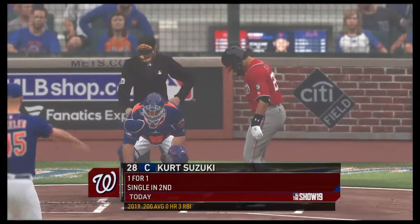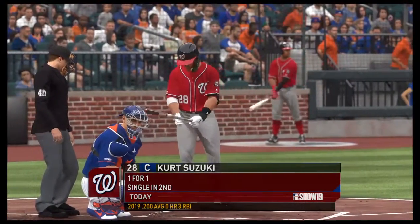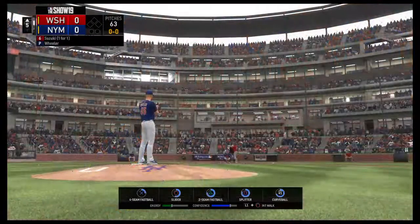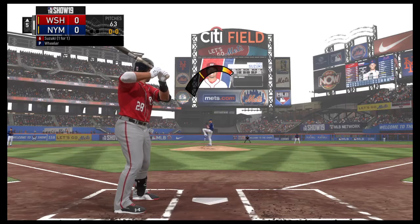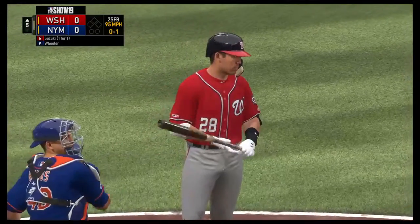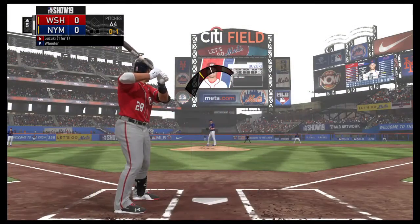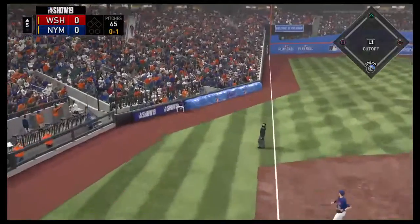Leading off for the Nationals, digging in for his second at-bat, Kurt Suzuki. A base hit in his first trip. Yeah, guys, still the only hit in this game so far. They've been pretty well shut down. Guys on the mound have really controlled the whole outcome up until this point. No balls and 1 strike. Behind 0-2 now.